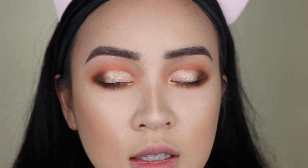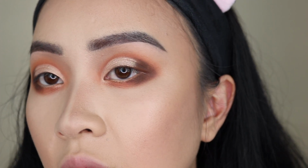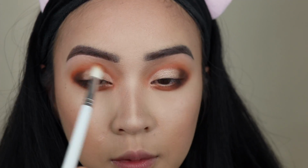Okay, so now that I'm done packing on the lid color and see the completed look and how everything looks, I've decided that I'm not gonna drag in this outer corner color anymore. So I'm just gonna go back in with all the colors that I used before in the transition and crease, just to deepen up their colors. And I'm also gonna blend everything out so there's no harsh lines anywhere.